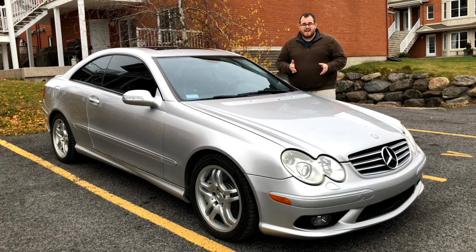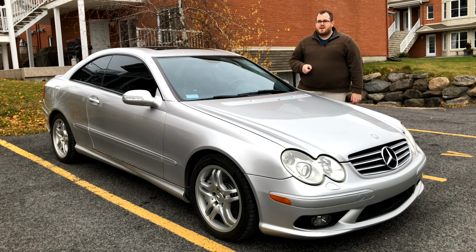This car, by today's standards, is still insanely fast. So we're going to be showing you everything about this car, taking it on the road, and going over everything you need to know if you're in the market for a 15-year-old high-performance luxury car.